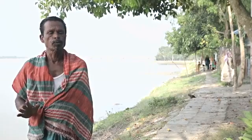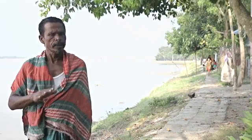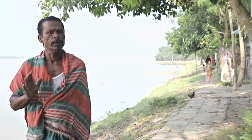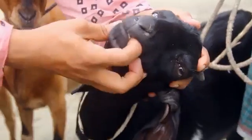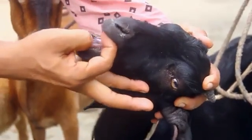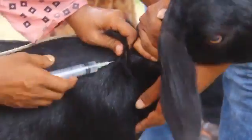If a mother sheep is about to give birth, I give her a tablet 15 to 30 days before the lamb is born. By doing so, the lamb will be born without worms and will be healthier. Give the lambs deworming tablets every 3 months and make sure they're vaccinated properly.